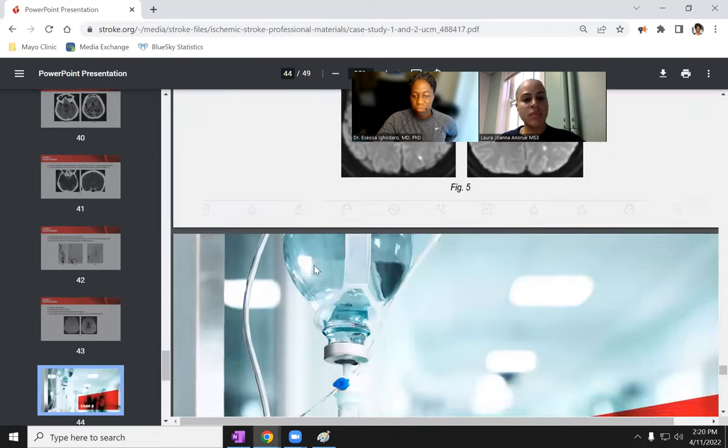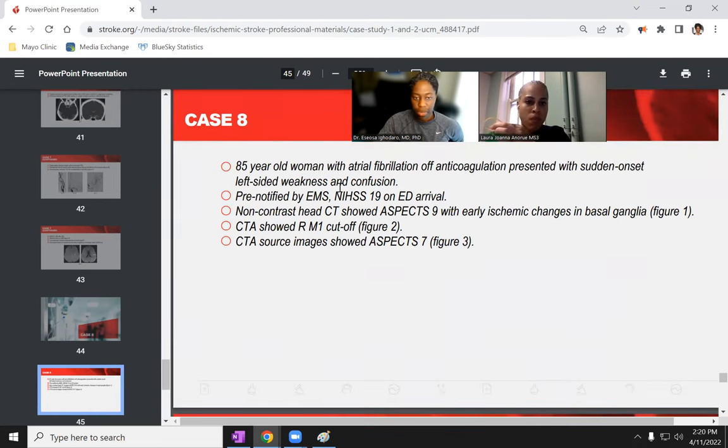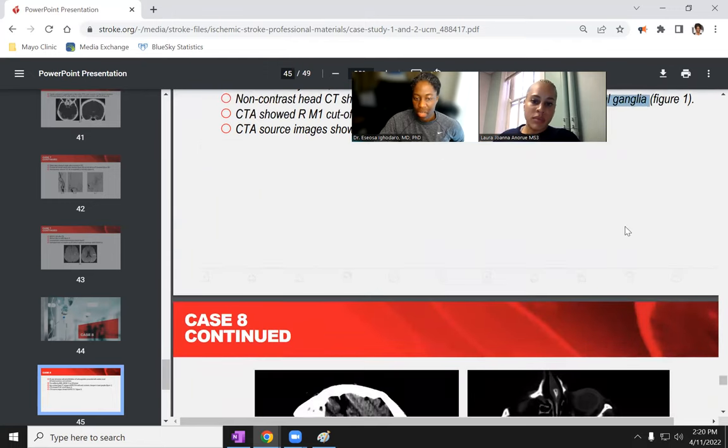Nice. Awesome. Last case. So 85-year-old female with AFib, off anticoagulation. We see that all the time. Sudden onset left-sided weakness and confusion. Left-sided weakness, we're thinking the right side. Confusion, who knows why she's confused? Hopefully she's not bleeding. So we think right side, NIH is 19, non-contrast CT shows ASPECTS of 9 with early changes in the basal ganglia.